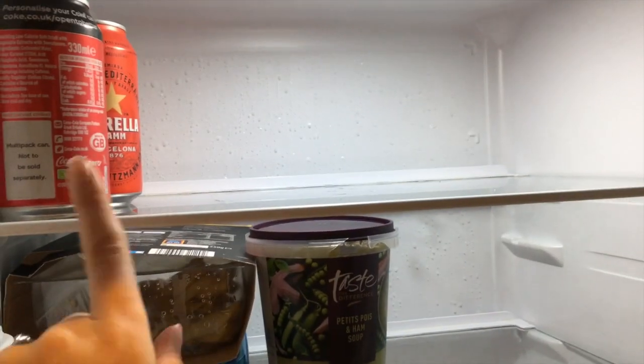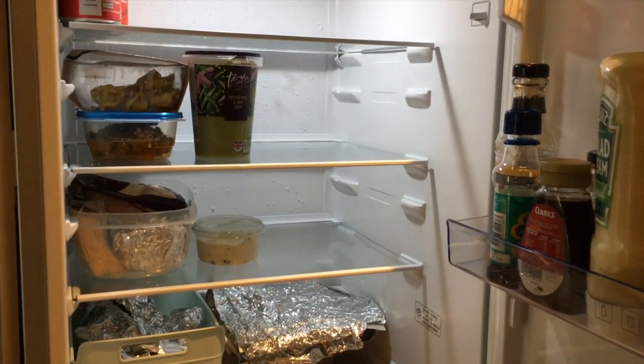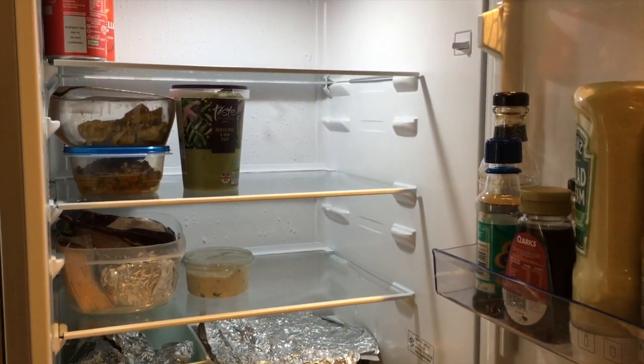And then up here we keep drinks and sauces. But I've got the majority of our sauces at the side here. So that's just a quick little refresh. And then Paul's getting some more food right now, which I will restock the fridge with.